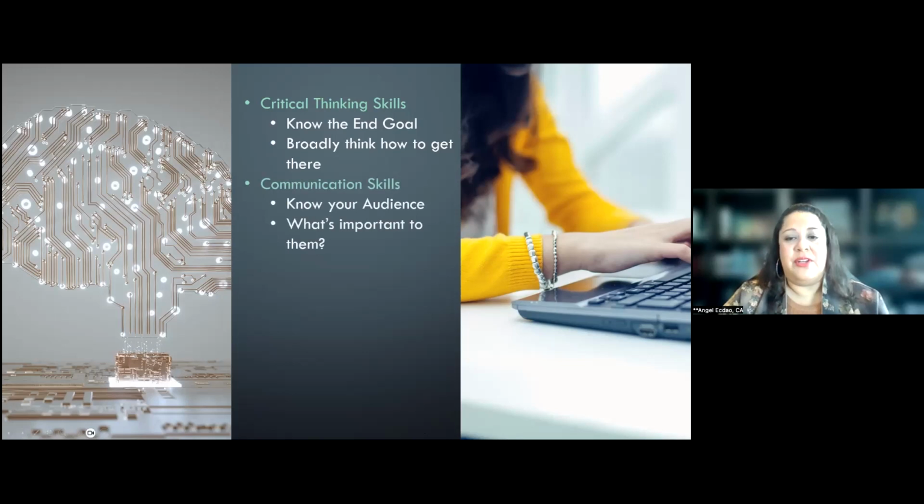And next is communication skills. Knowing your audience and what's important to them, I think, is key. The work that we do can support a variety of efforts, and our work regularly comes into contact with law enforcement officers at the patrol level, investigators in our office, probation, parole, prosecutors in our office and federally as well.